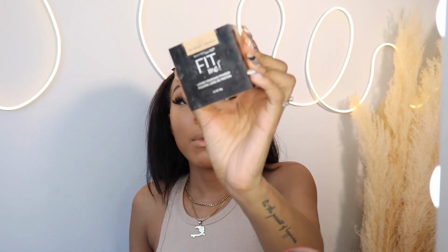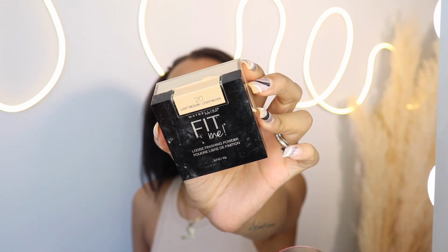So the setting powder I'm currently using is the Maybelline Fit Me powder in 20. I think it's light medium, this says. This is the perfect shade for me.